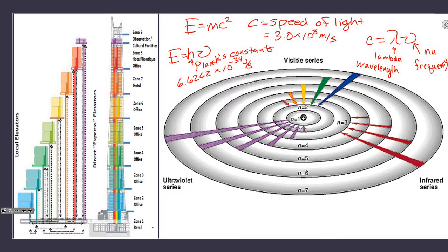Now, what you need to think about is this plus in the center is like the bottom floor of a building. Okay? It's like down here, 0. And as I put energy in, and energy can be heat, it can be electricity, it can be light, it can be sound, there are lots of different things that can be energy, I'm going to take the elevator up, right? Because it takes energy to move that elevator up. Same thing with an electron. It takes energy to move it out away from the nucleus. Okay, so think of it as going up flights of stairs.